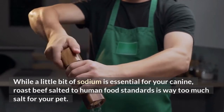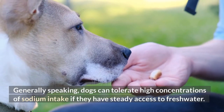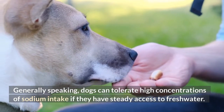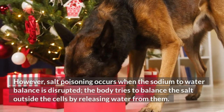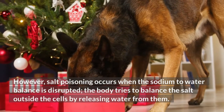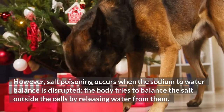Salt. While a little bit of sodium is essential for your canine, roast beef salted to human food standards is way too much salt for your pet. Generally speaking, dogs can tolerate high concentrations of sodium intake if they have steady access to fresh water. However, salt poisoning occurs when the sodium to water balance is disrupted. The body tries to balance the salt outside the cells by releasing water from them.